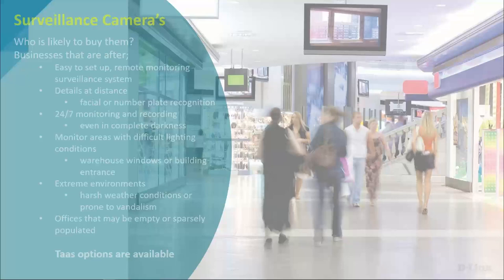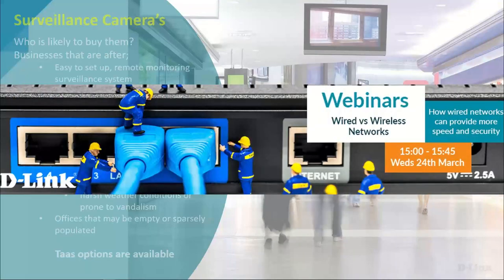That's pretty much it for the surveillance part. Just to mention, Wednesday the 24th is the next webinar, and what we're going to be talking about is wired versus wireless networks. We're going to be mainly focusing on security, because security of networks was kind of forgotten in 2020, and it's now back on the agenda in 2021. And how wired networks can help you with extra security, whether it's a home network, a business network, or a working from home network. So I think that's going to be a very good watch. If you haven't signed up for that one, you can just go on to the D-Link website and click the webinars tab if you're at all interested in that.